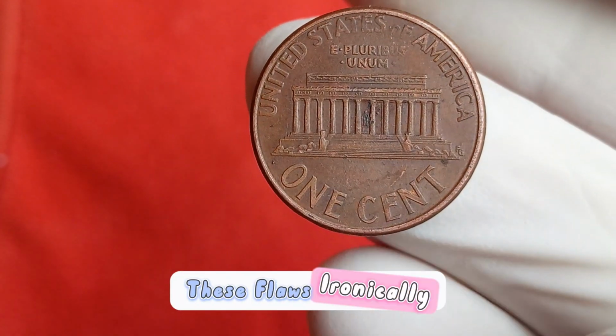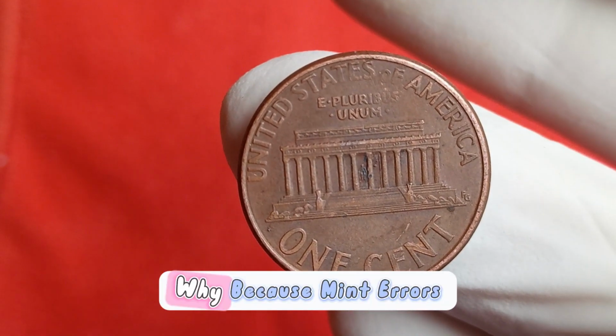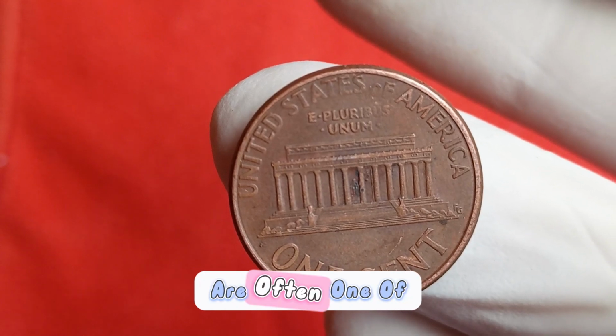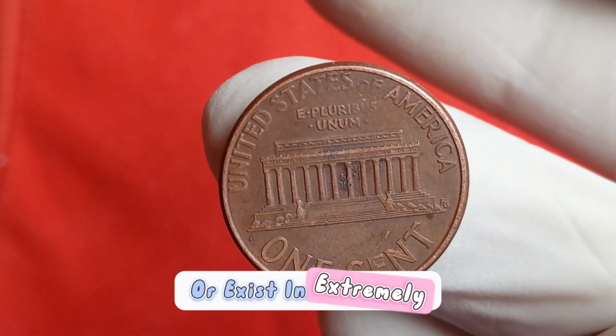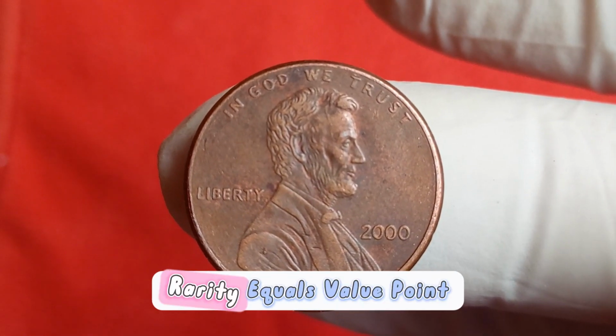These flaws, ironically, make them more desirable to collectors. Why? Because mint errors are often one-of-a-kind or exist in extremely limited quantities. And in the world of coin collecting, rarity equals value.